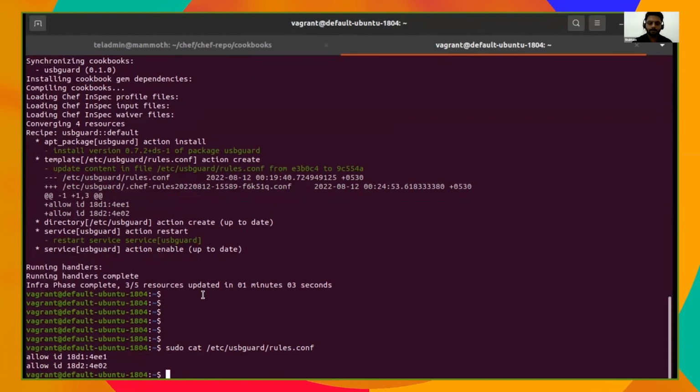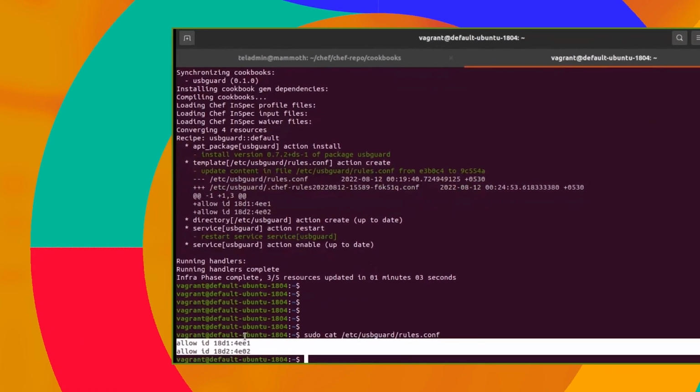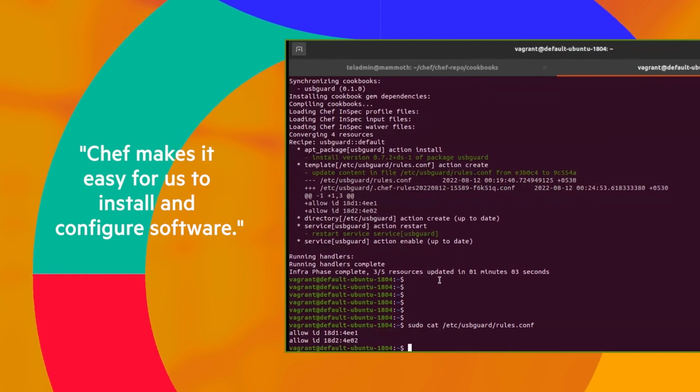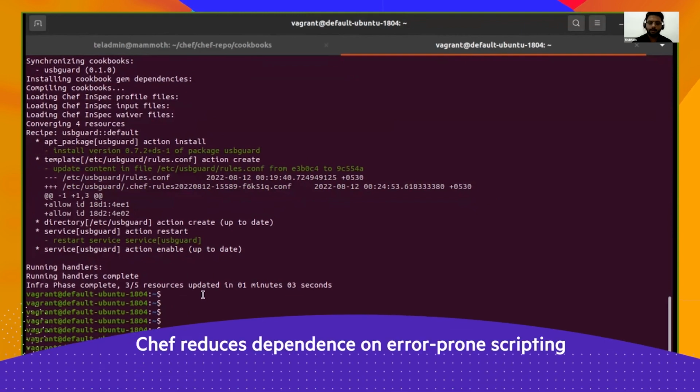In real scenarios, there could be 100 or more than 100 packages across different systems which are to be installed. So Chef makes it really easy for us to install and configure software like this, with such ease that makes writing cookbooks very easy. And we are less dependent on writing manual scripts, which are error prone.